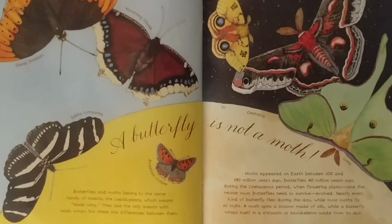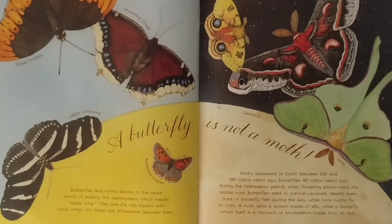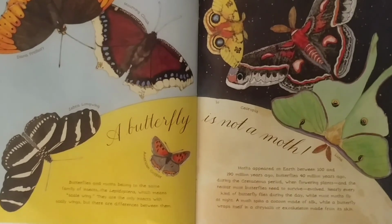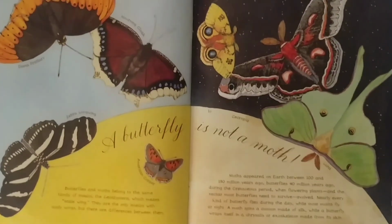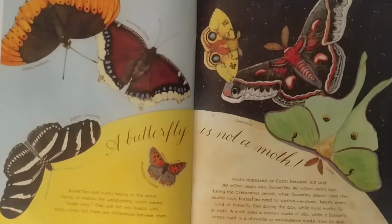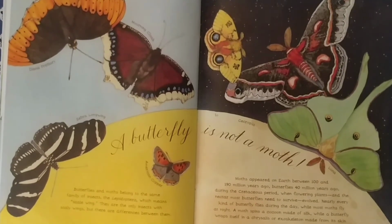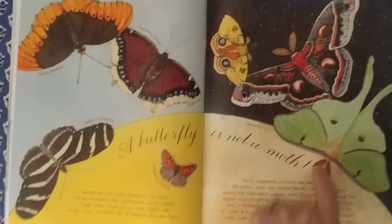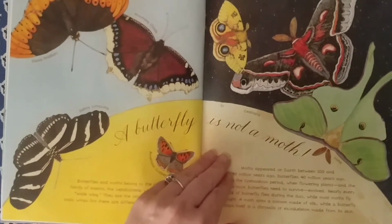A butterfly is not a moth. Butterflies and moths belong to the same family of insects, the Lepidoptera, which means scale wing. They are the only insects with scaly wings, but there are differences between them. Nearly every kind of butterfly flies during the day, while most moths fly at night. So what kind of animal activity is that? They are nocturnal animals, aren't they? A moth spins a cocoon made of silk, while a butterfly wraps itself in a chrysalis or exoskeleton made from its skin. Another way you can tell them apart: most moths have feathery antenna, like the ones you see here, and most butterflies have bulb antenna, like these guys.